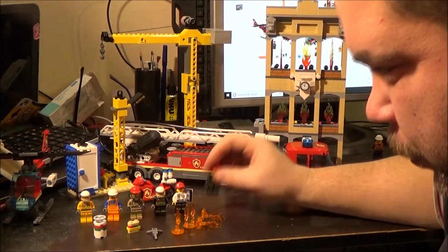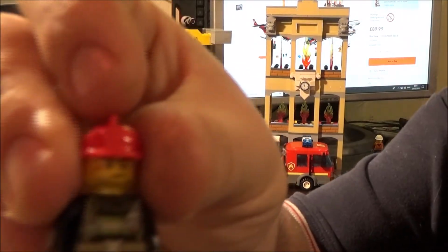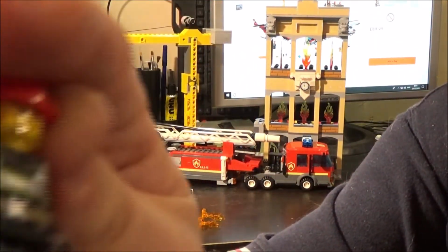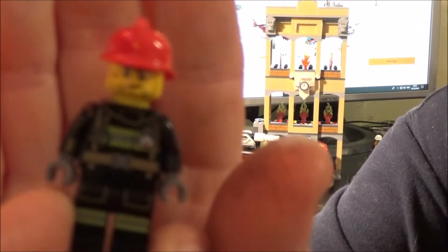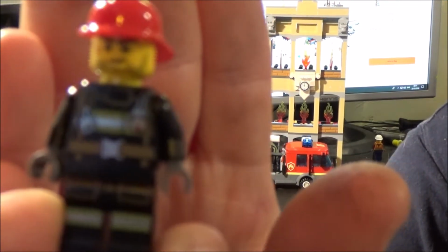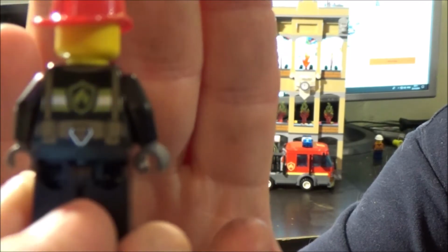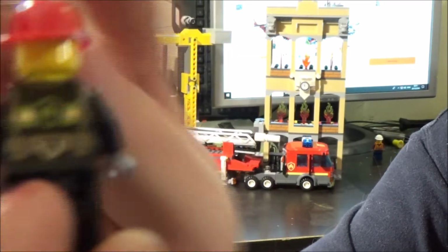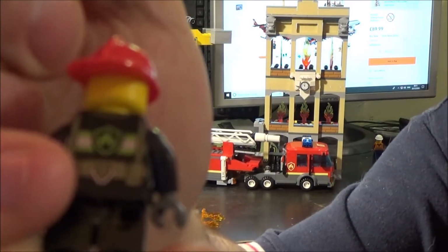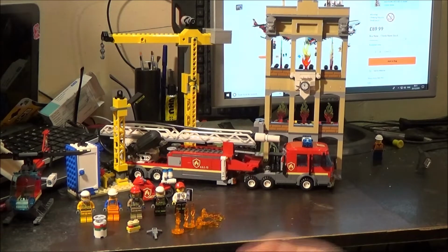So I think 4 firefighters in total in this set. So here's the first one. Now our gentleman here does not have an alternate face. He's wearing the nice new red fireman's helmet. I do like the outfit for the firefighters for this year. Very well detailed, with some printing on the back as well. Not sure what he's got on the back. He's got what looks like a little hook loop there for something. I can't remember what they actually call them now.